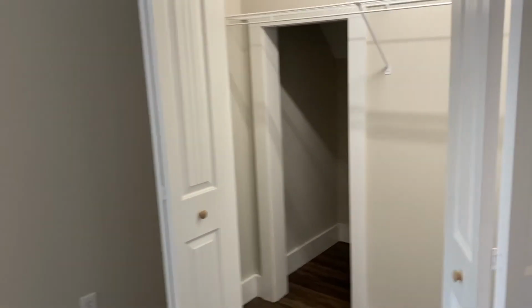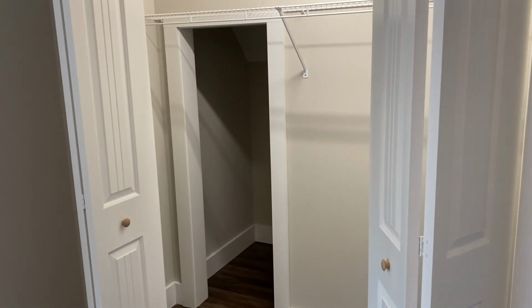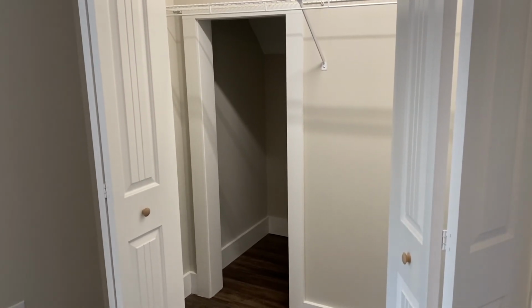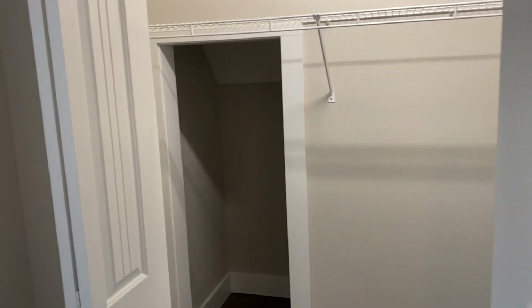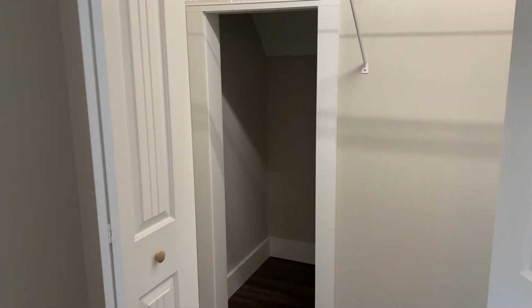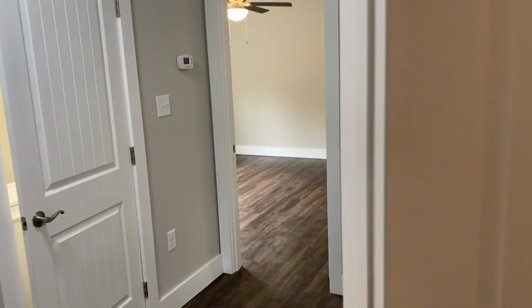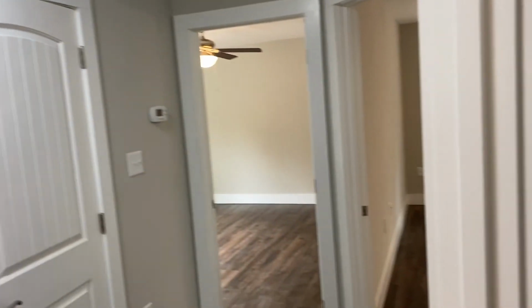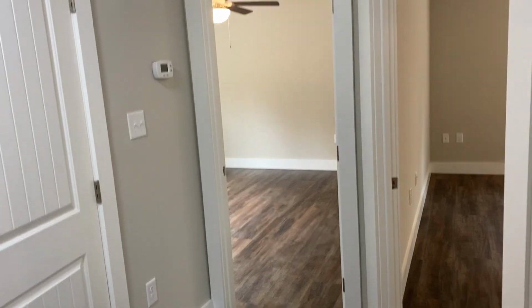One thing we did that was kind of cool in this house is we took advantage of all the space. So we built a little hidden room back there for whatever purposes you may have. Those are the kind of thoughts that we put into this house. You've got attic access, because there is a separate heating and cooling unit for this floor.